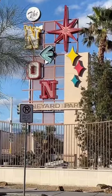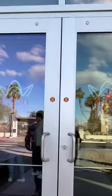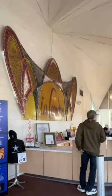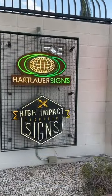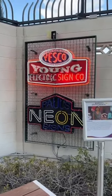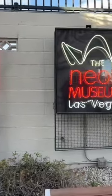The use of neon signs in Las Vegas began in the 1930s, with the Oasis Cafe being one of the first establishments to use neon lighting. Many neon signs in Las Vegas feature iconic symbols and designs, such as the famous Welcome to Fabulous Las Vegas sign and the Stardust Resorts and Casinos.